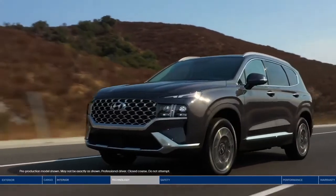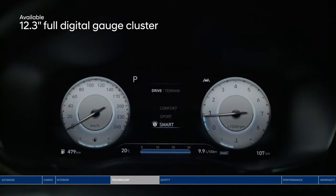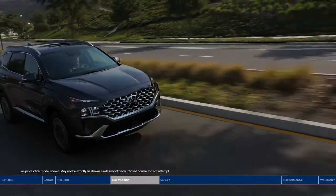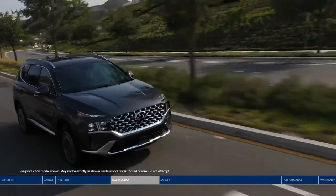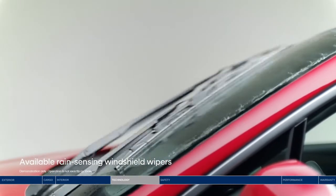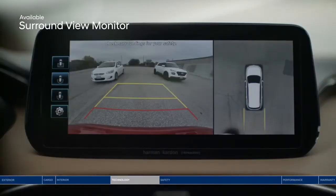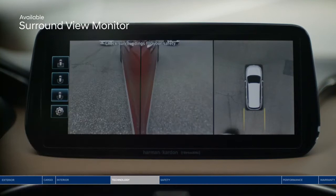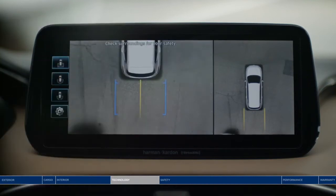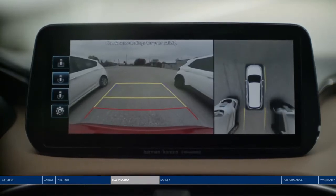The Santa Fe is packed with intuitive technology, starting with the large 12.3-inch full digital gauge cluster and head-up display. Important driving information, like if someone is in your blind spot, navigation directions, and speed are all projected within your line of sight. For added convenience, rain-sensing wipers will automatically turn on if raindrops are sensed. The surround view monitor gives you a 360-degree view in high definition projected on the touchscreen display. Parking becomes so much easier, safer, and visible.